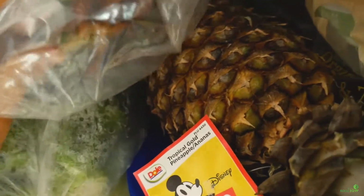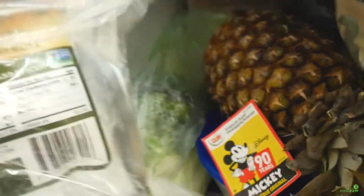I love broccoli. I hate celery, but that's for Tomer. He always likes having weird veggies around, or just like an array. That was jackfruit.